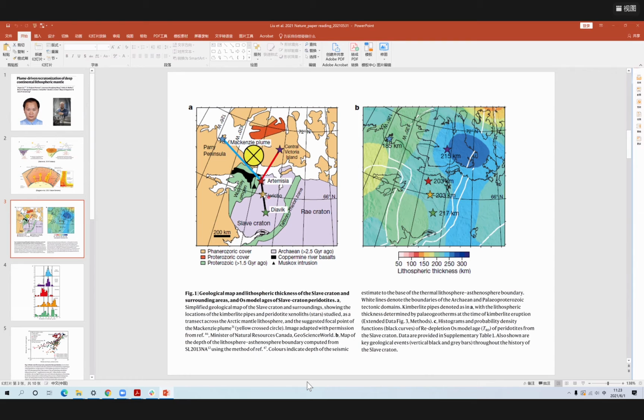So that part probably becomes thinner the most, and to me, this paper also wants to argue that if this part does become thin, then... actually, I don't understand this, because for the Parry Peninsula, if it has not been affected much by the plume, that it didn't generate basalt, then it should have a thick lithosphere. And then for this part, if the lithosphere is recratonized, do they want to claim that this is the mechanism that makes this lithosphere thicker than this one? So the Artemisia is thicker than the Parry Peninsula.